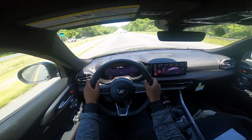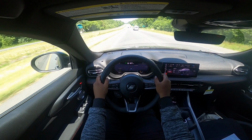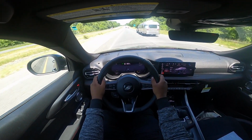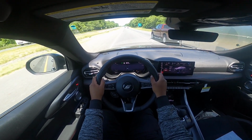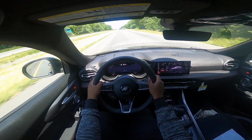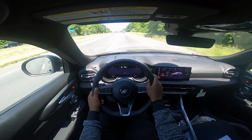Processing power, even in normal mode, is pretty good. I have to say, this 9-speed automatic is a perfect partner with this 2.0 turbo.